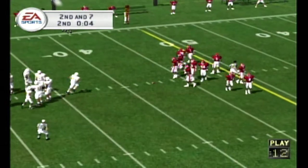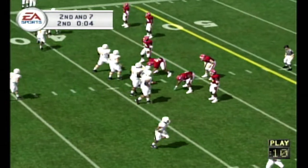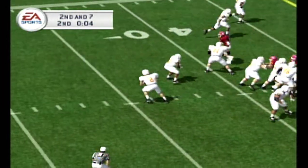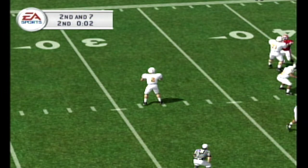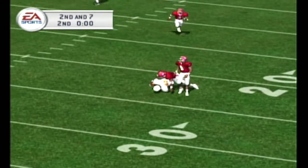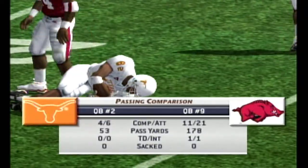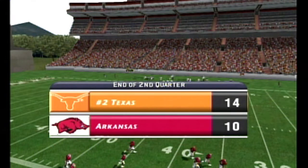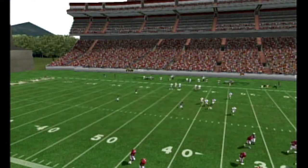Second and 7 coming up here. Ball on the 42. They'll have one more chance for the end zone. He's looking. Fires a bullet out to the right. And it's caught. And they finally make the stop at the 21. And we've reached halftime here. The score at the break, Texas 14, Arkansas 10.